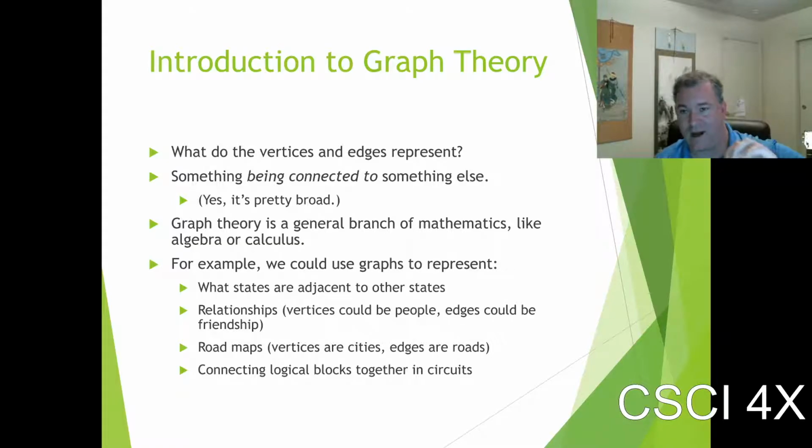There's one vertex for every state, all 50 states in America, and there is an edge if they are sharing a border. So how many edges are coming out of California, and what states do they connect to? Got 3 different answers so far, 2, 3, and 4, that are connected directly to California, that California shares a border with.